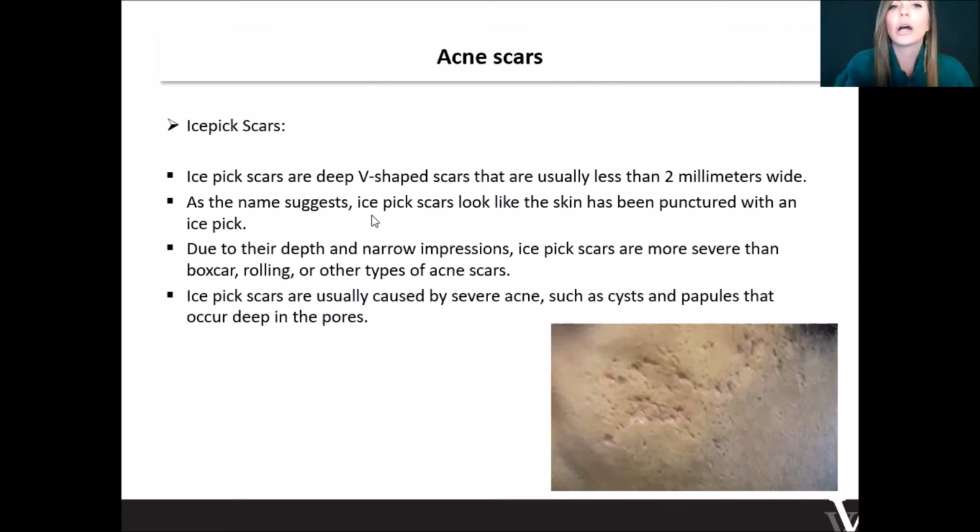So ice pick scars are a deep V-shaped scar that are usually less than 2 millimeters wide. So that's the positive with ice pick scars, is sure they're deep, but they're not as wide as a boxcar scar. As the name suggests, ice pick scars look like the skin has been punctured with an ice pick. Due to their depth and narrow impressions, more so the depth, ice pick scars are more severe than boxcar or rolling or other types of scarring.